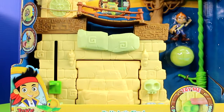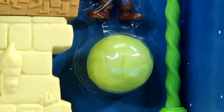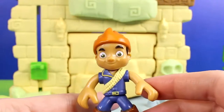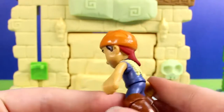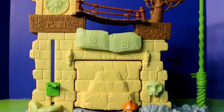Now let's open up Yo Ho Let's Glow Secret Lost City. Comes with Jake and a cool glow in the dark rock. Alright, let's check out this Secret Lost City. Comes with this cool Jake. Looks like he's got a climbing rope on and a helmet. And it also comes with this glow-in-the-dark boulder. Now I'm going to show you guys how it glows in the dark.